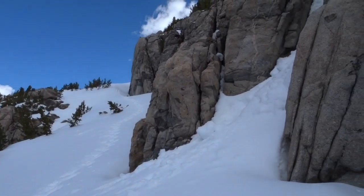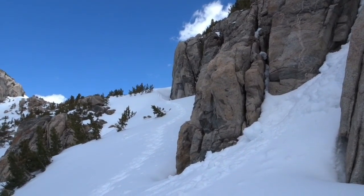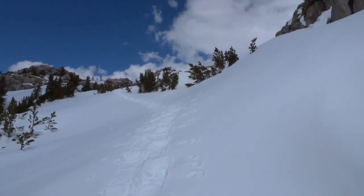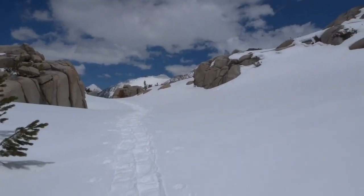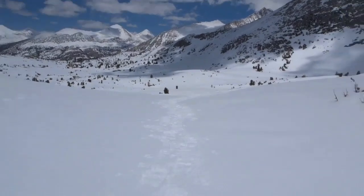And up. I think this is the final climb to the pass. Yep, this is the top of that little climb you just saw. And it looks like the pass is just around that little corner. Ooh, this is the pass. The descent is moderately steep, but not technical.